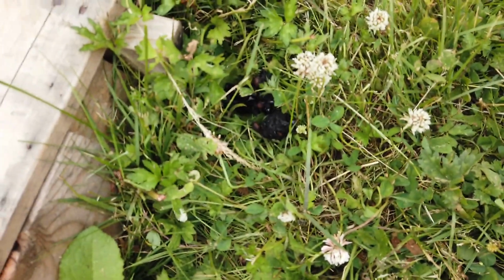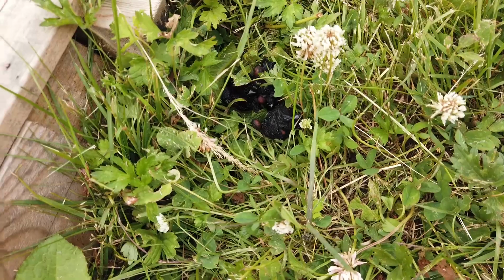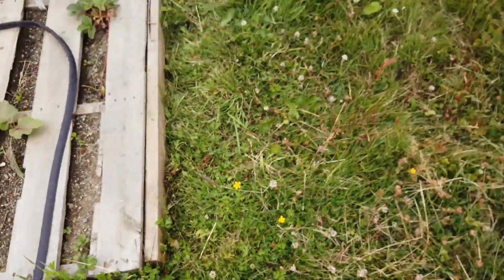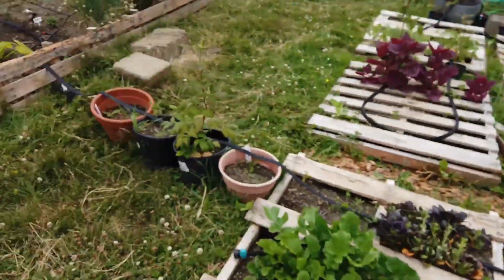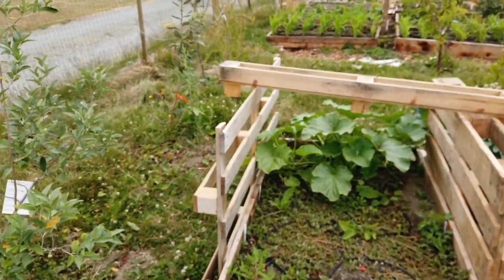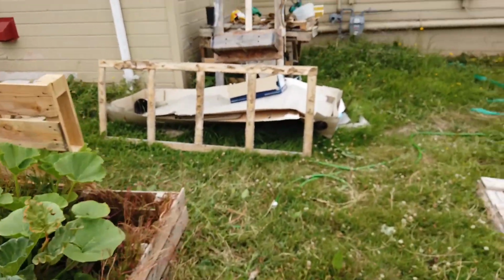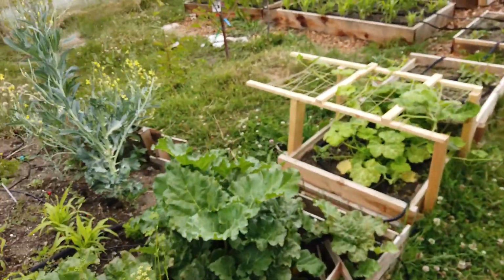What does that look like to you? Some sort of poop or something with a bunch of cherry seeds in it? I'm wondering if something got in my yard here. Peach tree. Okay, so the biggest changes, I'm really wondering what that poop is now, because it looks like some sort of dog poop or something, but I've locked this place off like Fort Knox, so deer don't get in, and cats.